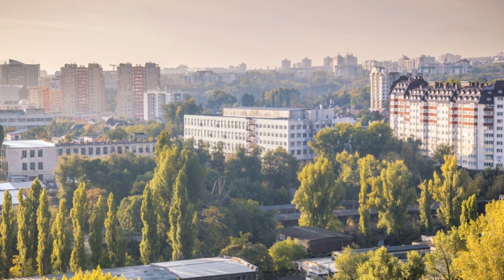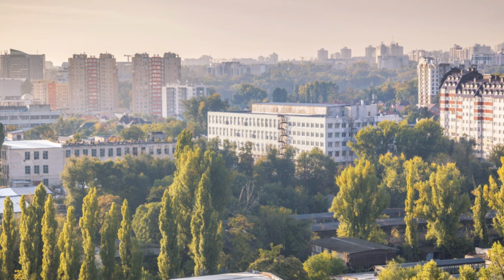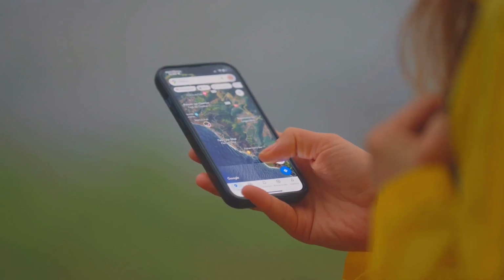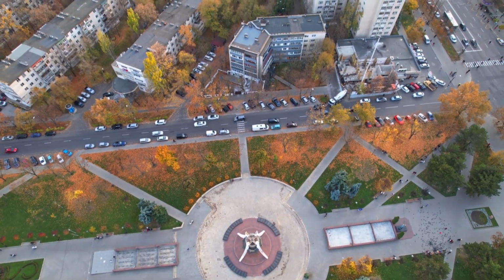One thing I learned on my trip is that the best way to experience Chisinau is to embrace the unexpected. Wander down side streets, strike up conversations with locals, and don't be afraid to get a little lost. And speaking of getting lost, make sure to download an offline map before you go. Trust me, it'll come in handy when you're trying to navigate the city's charming but sometimes confusing streets.